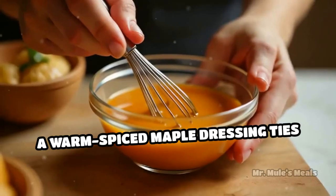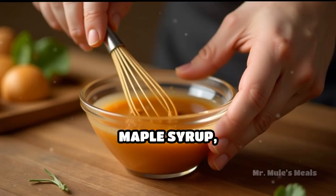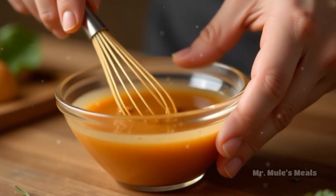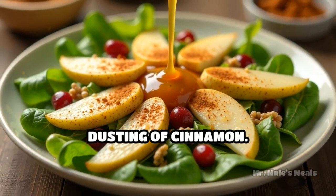A warm, spiced maple dressing ties it all together. Just whisk 2 tablespoons maple syrup, 1 tablespoon olive oil, a pinch of cinnamon, and a dash of salt. Drizzle, toss gently, and top with cheese and a light dusting of cinnamon.